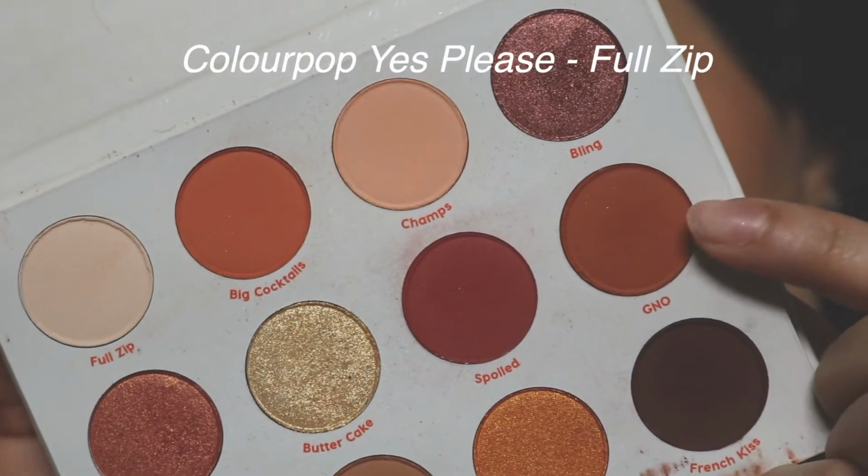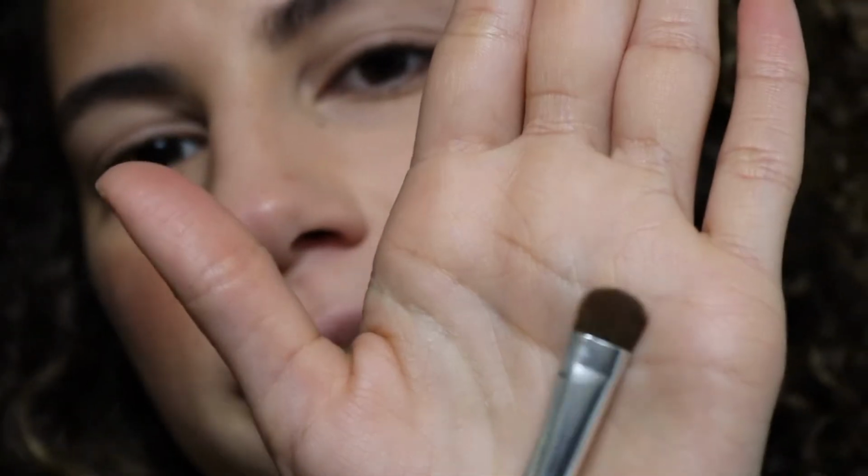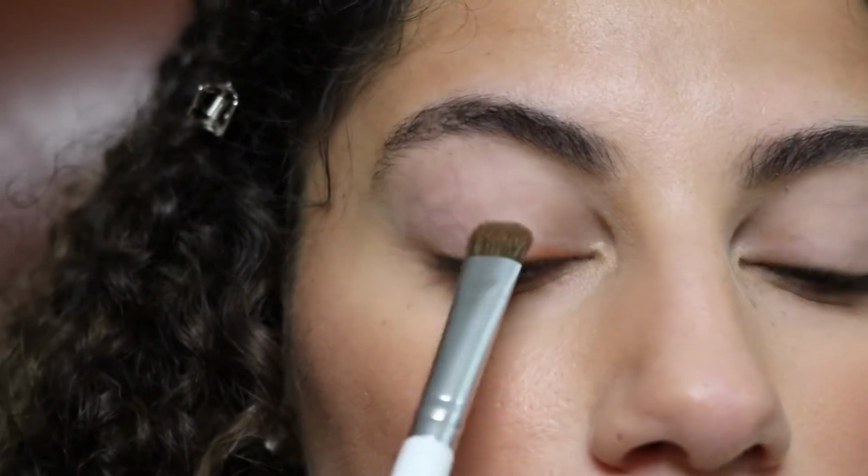So I like to play around with lighter browns and orange tones. So I'm gonna take this color called GNO from the Colourpop palette, and I'm gonna do sort of like an eyeliner, but it's not gonna be very precise. Just sweep it across and then wing it out a little bit. I'll be using this e.l.f. eyeshadow brush to sweep it across my lid like an eyeliner.